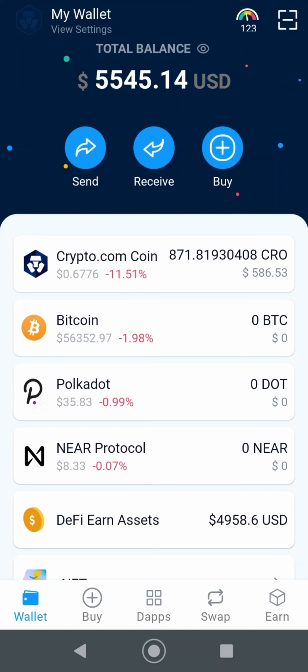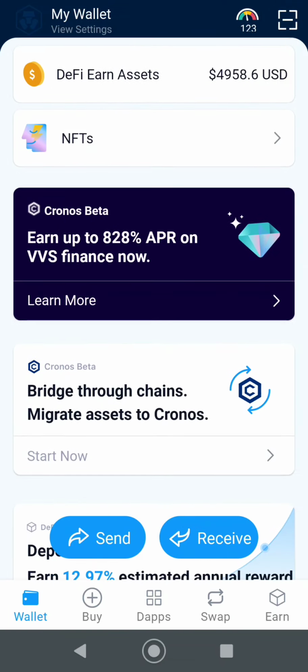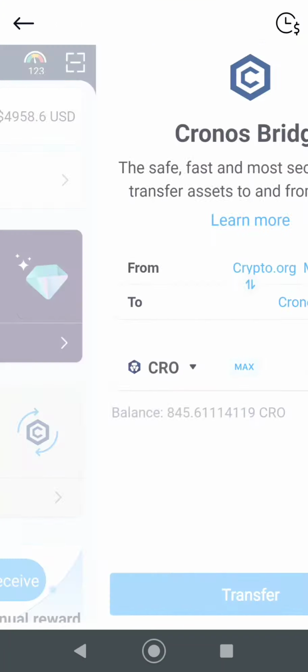So today we're looking at DeFi here at crypto.com, and more specifically, we're looking at Chronos Beta. We're going to bridge over some VVS and we're going to mine.